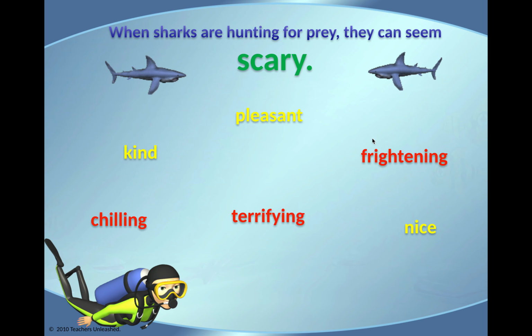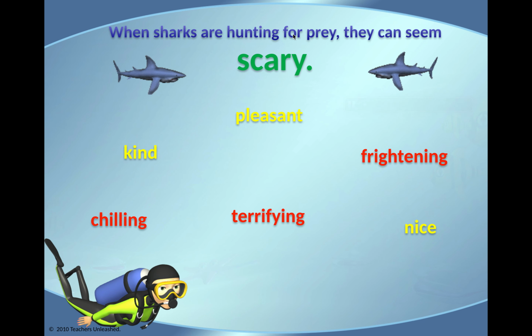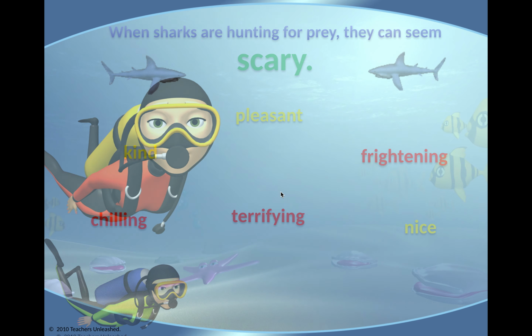So the same words, or similar words, for scary are frightening, terrifying, chilling. Now the opposite would be kind, pleasant, nice. So when sharks are hunting for prey, they can seem scary, frightening, terrifying, chilling, or kind, pleasant, nice, which are the opposite. But usually it's definitely scary, right? You don't want to go swimming and see a shark. Well, I definitely don't. All right, now let's keep moving forward.